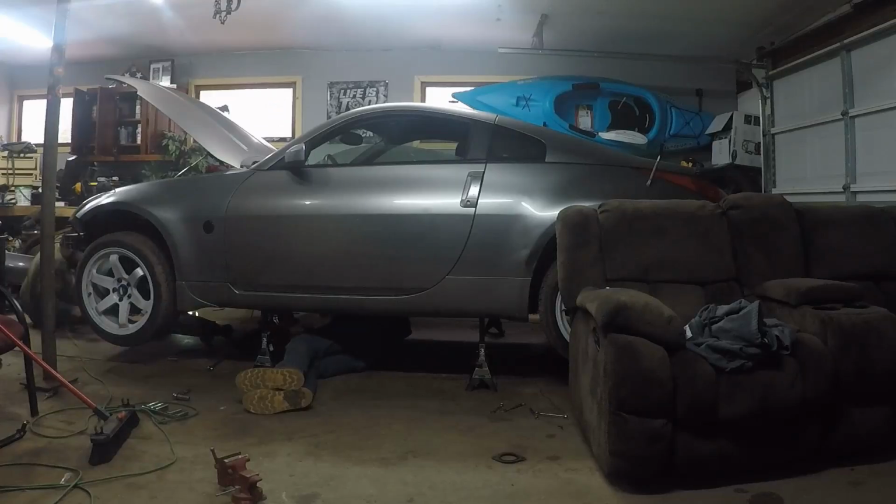One cop looked like he wanted to pull me over until he realized I wasn't speeding and something was just up. But yeah, so I got the car here. Spent the last week pulling the clutch out on and off just as I've had time here and there.